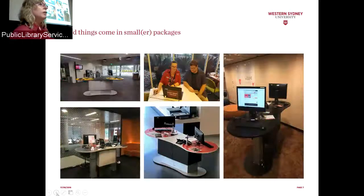So what we did was we actually looked at the big desks when we had opportunities for refurbishment. In my case, I was very lucky. I'm at the Penrith Campus Library, where we were able to build a purpose-built building for our library 3 years ago, Lisa? 2015, yes. Yeah, we opened 3 years ago.